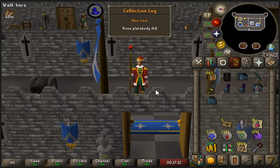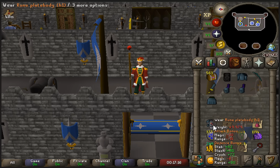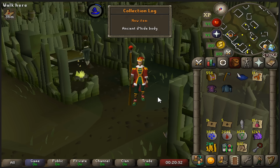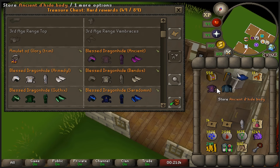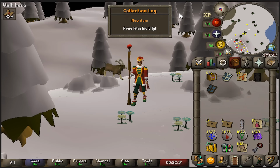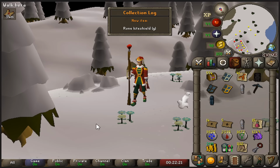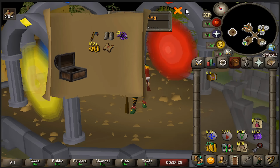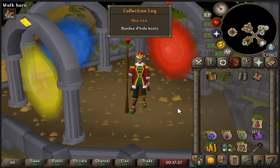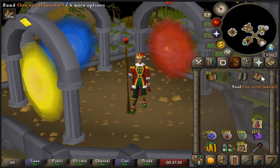31 Rune Plate Body H1, another one of those rare Rune Plate Bodies. 32 Ancient D'hide Body, also full Ancient D'hide completed. 33 Rune Kite Shield G. The uniques are coming in quick now. I guess I spoke too soon because we had to wait a long time for a new unique, but here's number 34, Bando's D'hide Boots together with a Master Clue Scroll.